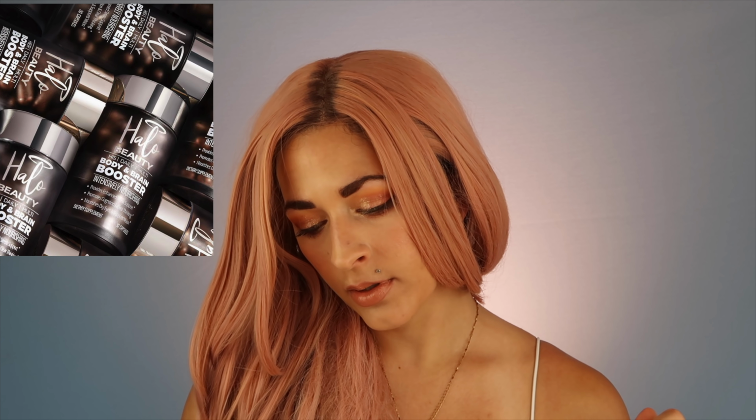Something I'm not that interested in: Tati and Halo Beauty are coming out with multi-body and brain booster things, which is not unheard of. I'm not saying it's a ridiculous product. It's just one that I don't really find the need for. I'm more of a multivitamin gal, and even when I tried biotin and stuff, I don't really notice a big difference with stuff like this. I got my multivitamin from Target or Costco, and it's good to go.